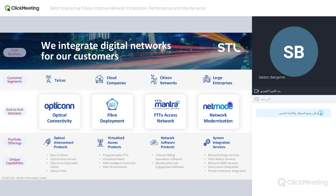Our customer segments cover telcos, cloud companies, citizen networks, and large enterprises. We really focus on end-to-end solutions. I mostly focus on the first one, the optical connectivity area. We also deploy fiber. We get into even some of the actives, FTTX access networks, software, virtualized access products.